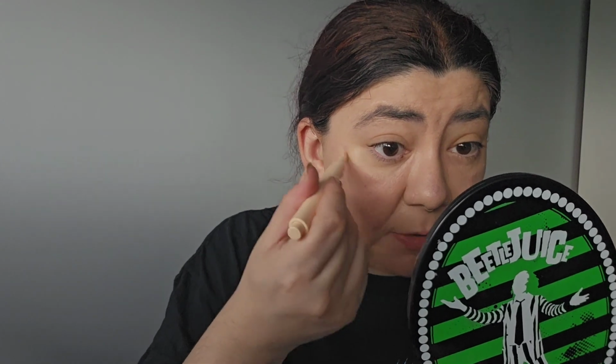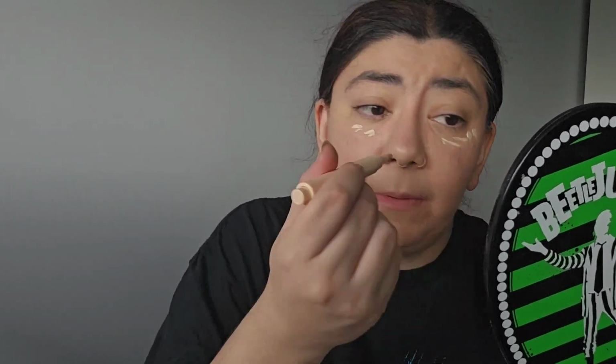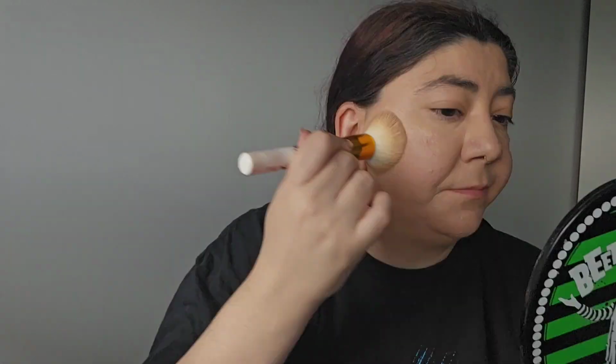But yeah, this foundation looks okay. Again, it's a little bit deep for me, but we're going to make it work because I'm going to go in with my e.l.f. concealer. So I've only used this once, but this is the Flawless Brightening Concealer, so I am obviously going to put this in the places that I want to brighten, which always ends up being under my eyes, because we need that. And I might have brought out too much product, but that's fine. Just going to put it in a couple of places so it's not too crazy.